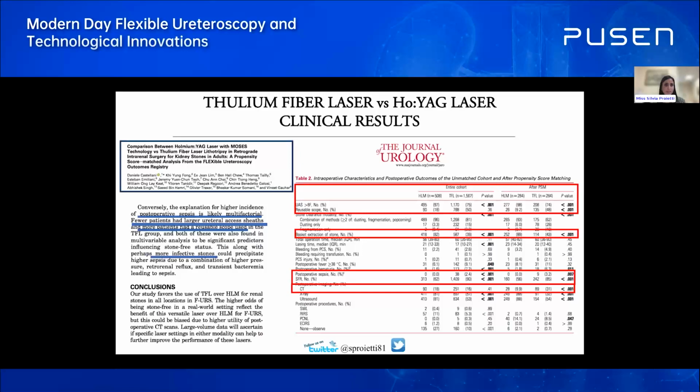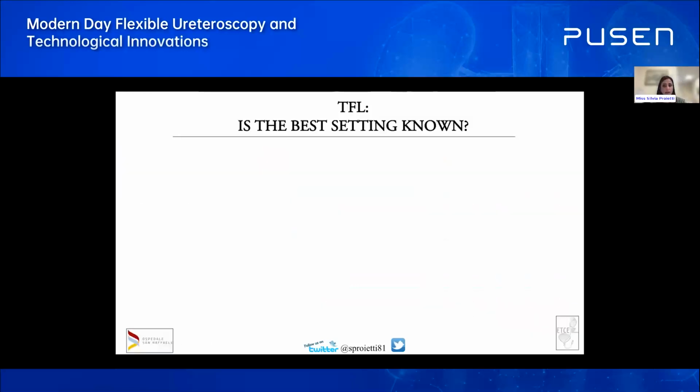Maybe the postoperative sepsis is multifactorial, and fewer patients in the TFL group had a larger ureteral sheath. What is really interesting is that more patients had a reusable scope. I'm a big supporter of the single-use ureteroscope, so when I read this paragraph in the paper, I was really happy to see these results. And by the way, they demonstrated that TFL is superior compared to the Holmium:YAG laser.